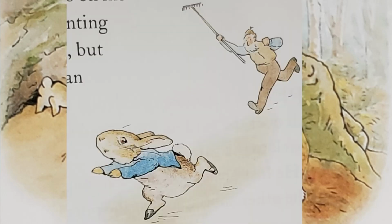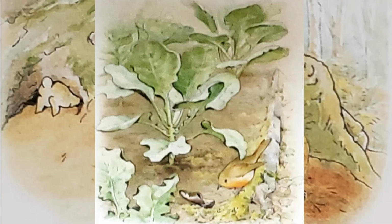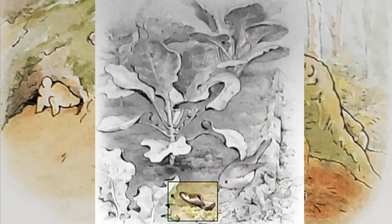He ran after Peter, waving a rake and calling out, "Stop, thief!" Peter was most dreadfully frightened. He rushed all over the garden, for he had forgotten the way to the gate. He lost one of his shoes amongst the cabbages, and the other shoe amongst the potatoes. Oh, Peter. I see Peter's little tiny lost shoe laying on the ground next to the bird.